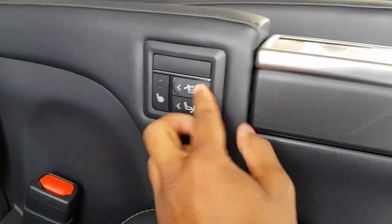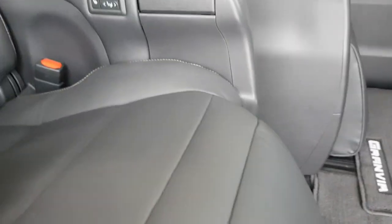Like I said, the battery is flat, so if I do press any of these buttons, it's not going to do anything. But this is all electrically adjustable.